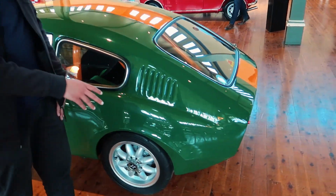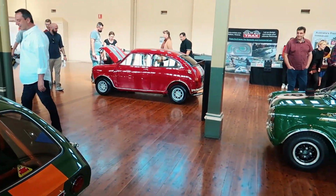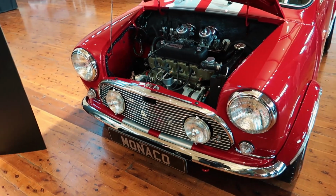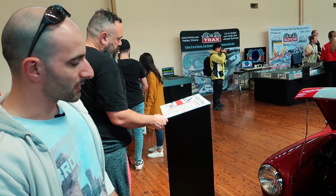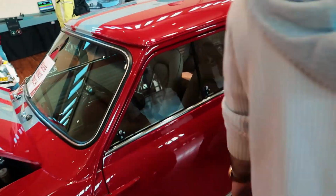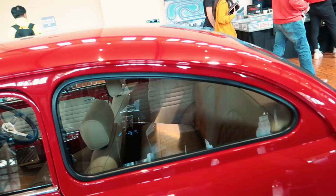A lot of people may not have seen these two. These are quite unique. I've never seen one of those in person, anyway. Mini Morris Cooper, the Monaco edition apparently. Very cool to see. It says that only 20 to 30 of these were converted to this spec from a Mini Cooper. There's another one over there. This is what you would call the fastback or the speed tail of the day. As you can see here, it's just a full round shape that ends at the rear there.